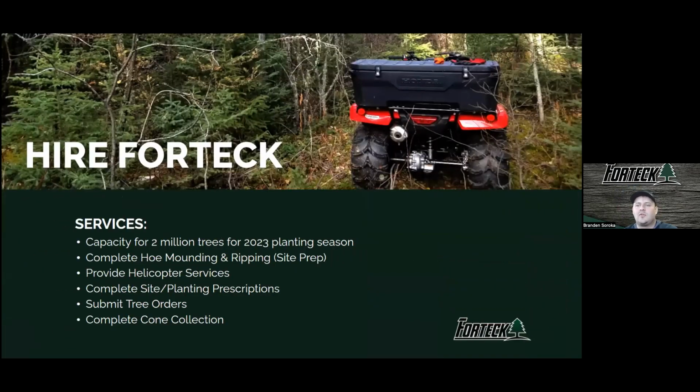So yeah, if you are interested in hiring Forteck for any of your projects, we can complete hoe mounding or ripping or other various forms of site prep. We have the capacity to plant up to 2 million trees for the 2023 planting season.